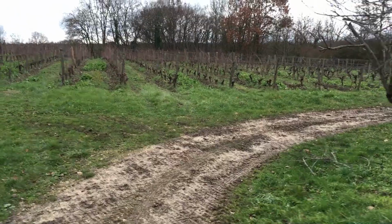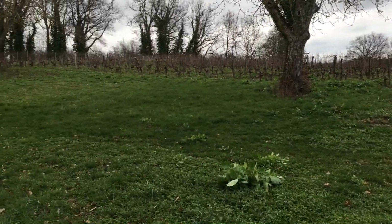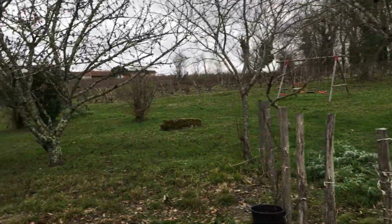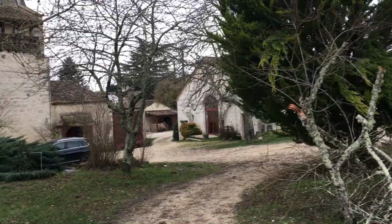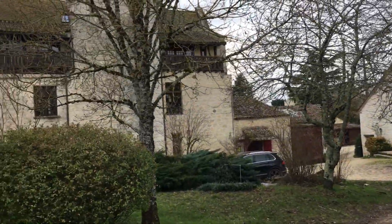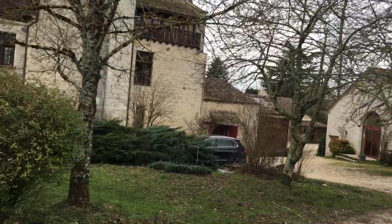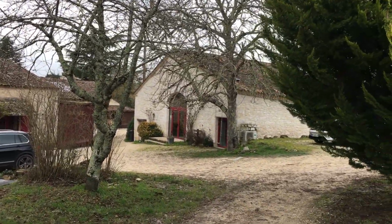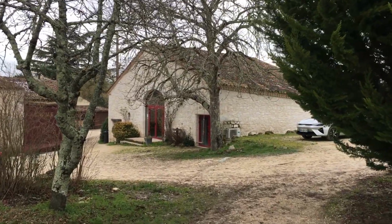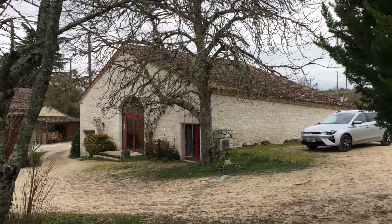So the vineyard produces predominantly red wine, but also rosé wine and sweet white wine, which is very particular to this area that we're in. We are about 10 minutes from Bergerac Airport, so the connections here are great. And if you need to get to Bordeaux, it's just over an hour away. And from Bordeaux, you can get to Paris on the high-speed train.